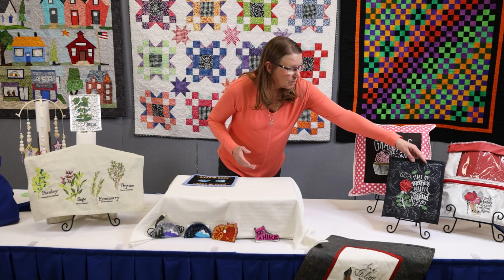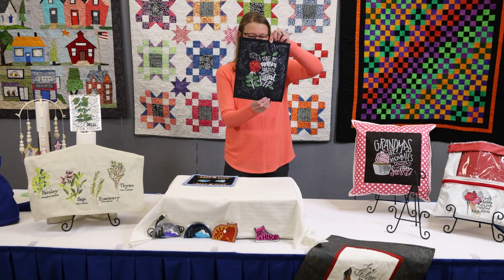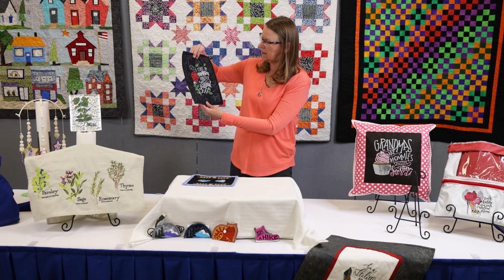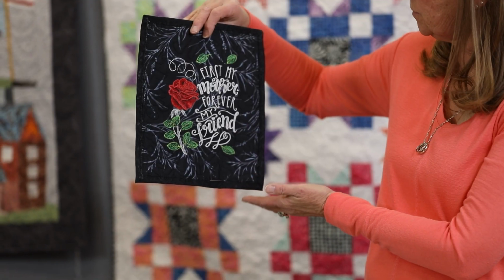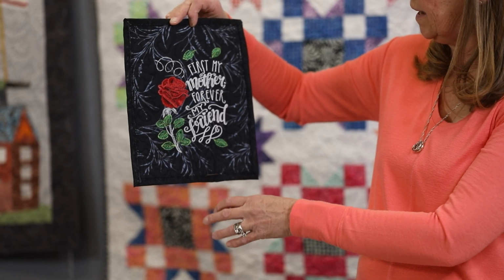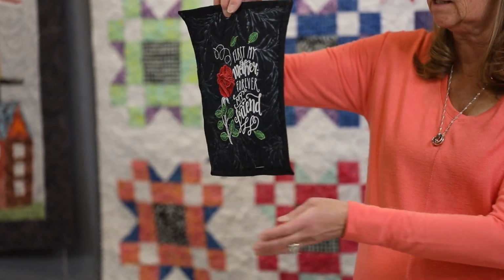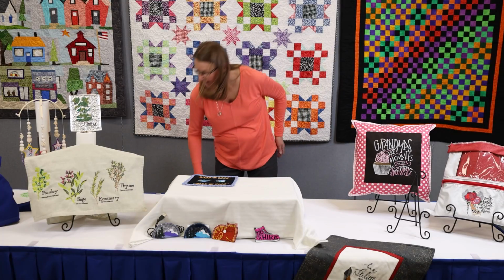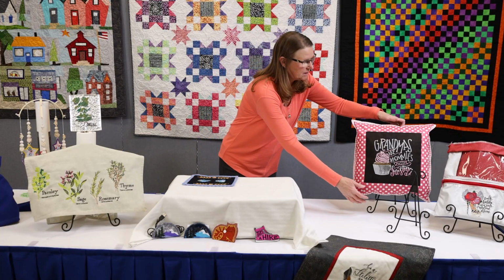So Rebecca in Aurora did one of the designs. It says, "First my mother, forever my friend." And she just made a small wall hanging out of one of the designs on the black fabric, so you have that chalkboard look.